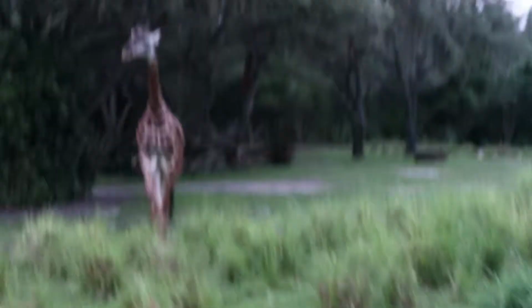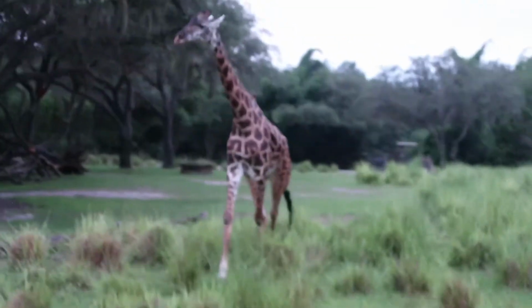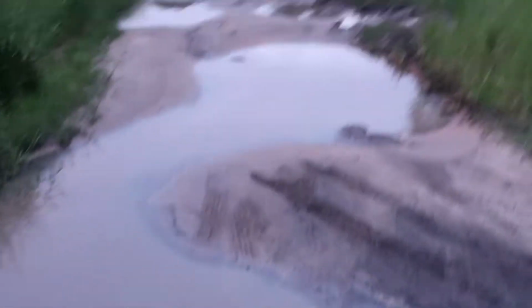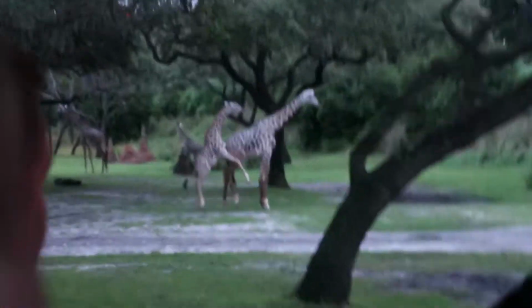Their hearts alone can also weigh about 25 pounds. And they also have the highest blood pressure of any animal. So as you can see, some of the animals here are ready to settle in for the evening, just as you and I do when it's our bedtime or our curfew.